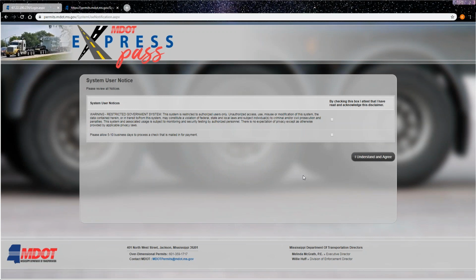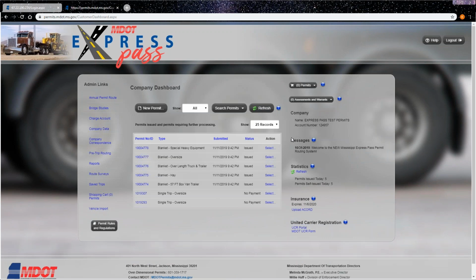Read and review both disclaimer messages and then click the I understand and agree button. Note, if your account becomes suspended, there will be a message on that previous page that will let you know your account is suspended and will be removed once the account has become unsuspended. Once you're on the company dashboard, select the company data link to finish setting up your account.